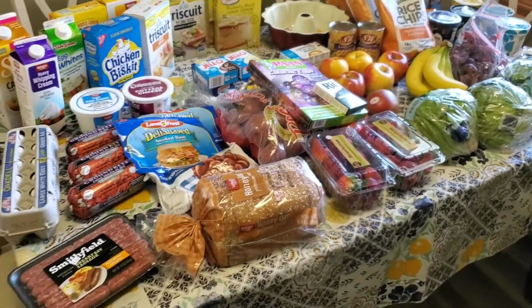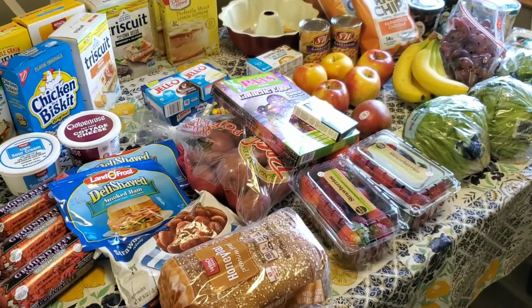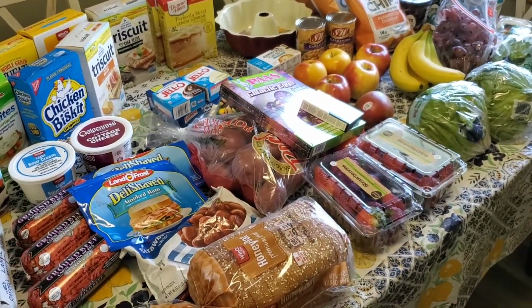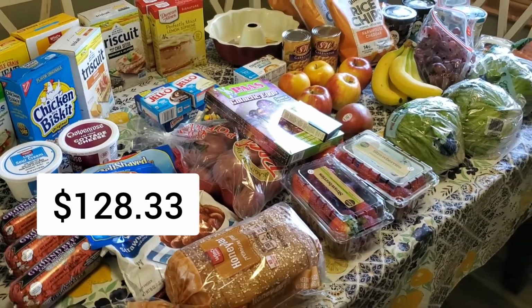Obviously, some of this stuff will last, like the crackers and the ice cream and that kind of stuff. So I'm going to do some calculations, figure out the total, and I'll add that somewhere here on the screen. Okay, I put everything away. I calculated all the receipts. The total for the whole month, or the whole shopping trip for the first week of April was $128.33.